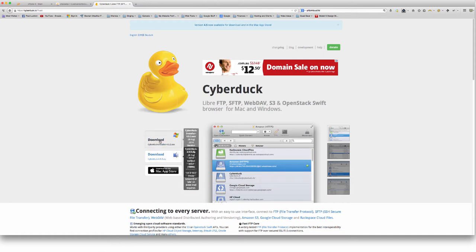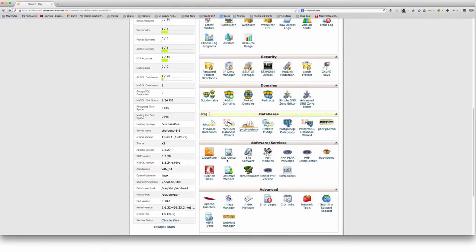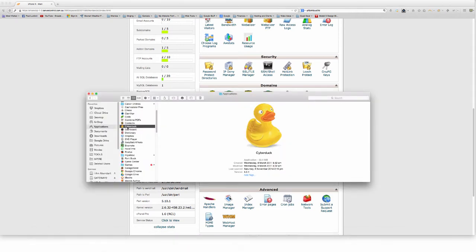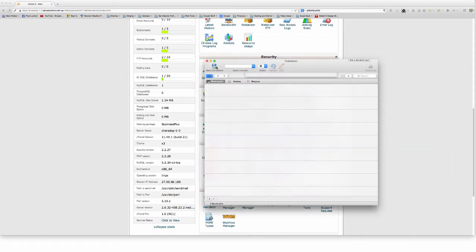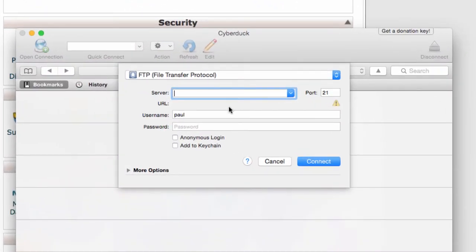It's free to download for Windows and Mac. So yeah, it's a great program. Once you've got it, you'll need to know how to create an instance. So what I'm going to do is just go and open up CyberDuck. There we go, CyberDuck is now open. I'm going to go open connection. Now this is where I need to put in my FTP details.